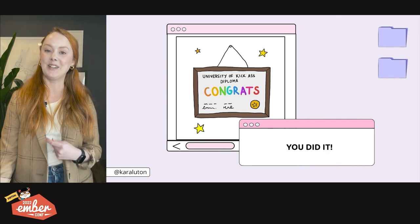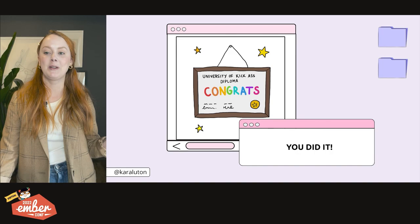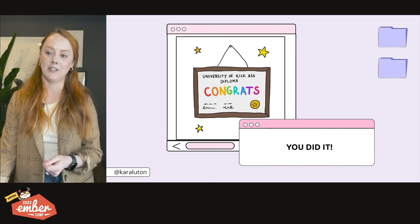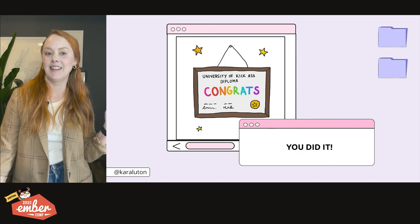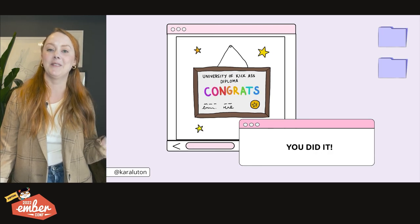So, after all the comments are addressed, it's finally time. You get to push the merge button. You've accomplished your goal of merging your code to production, and that's another ticket marked off your to-do list. Now it's just time to start that process entirely over again with a new ticket.